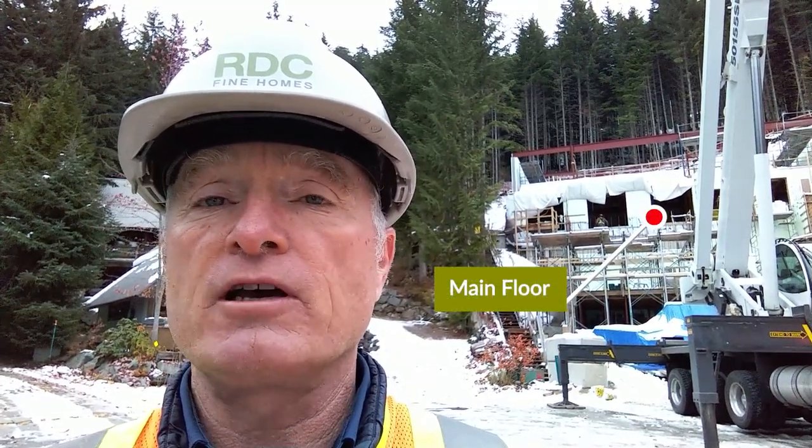Right now, let's go up onto the main floor, and we'll have a bit of a look at some of the steel structure that's going in place. We are one week away from the trusses arriving and finally getting a lid on the project here.